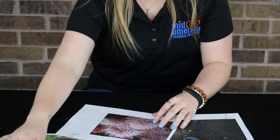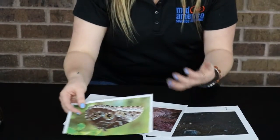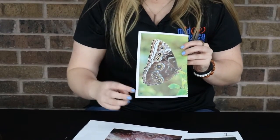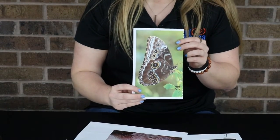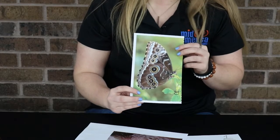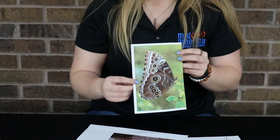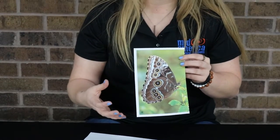But what about mimicry? Mimicry is when you are copying another organism. And our butterfly does that here with its wings. You see these wings? Those wings look like eyes to predators, eyes of larger animals. And so when they're in the environment, they're not going to come and attack it because it looks like it's much larger than it actually is.